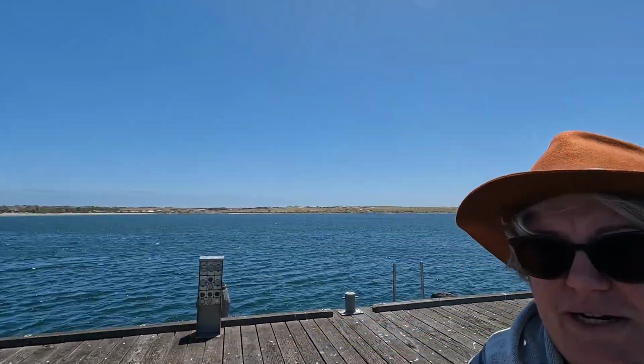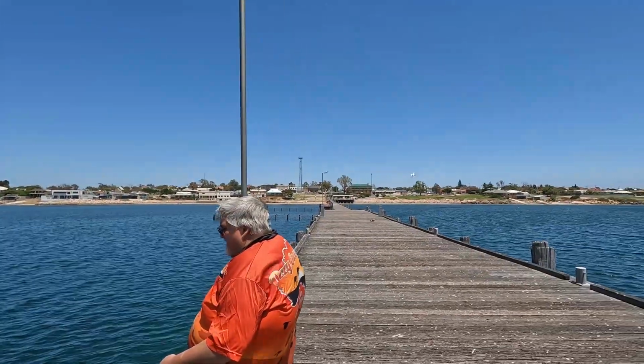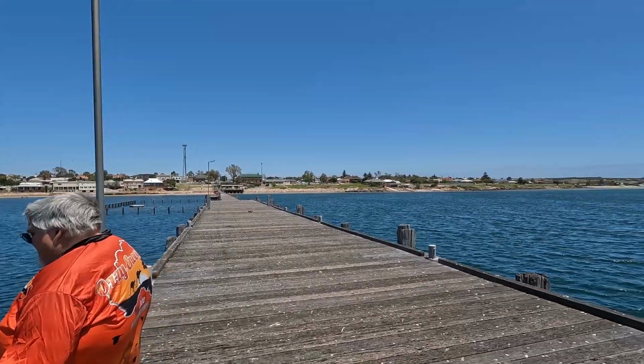We had a couple of bites, but nothing since. But anyway, I'll show you around. So there's the jetty. The pub that we haven't been to yet is just over here. And I'll show you over in the distance is the other caravan park that's right on the foreshore. So there's the pub straight up there.